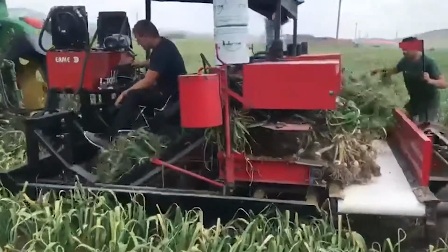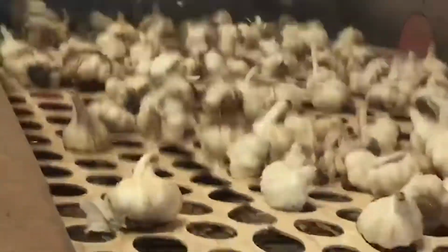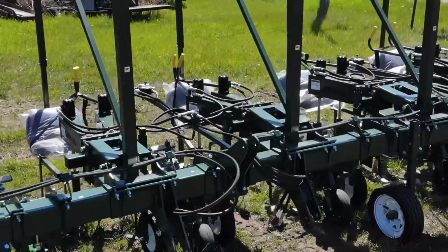We'll either try to source it from somebody that's already doing a lot of that, or if we can't find that, then we'll design it from ground up. They don't need to break their back out there every day. We find them equipment at a decent price that's going to work for them.